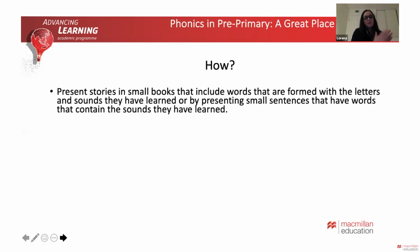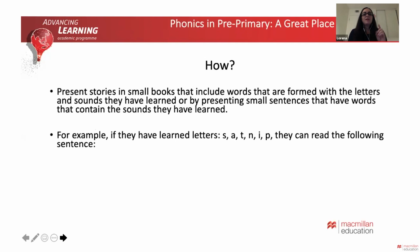Okay, so little by little, when we start teaching them pre-reading skills, we can start presenting stories in small books that we make or that we can have handy that include words that are formed with the letters and sounds they have learned that we're teaching, or presenting small sentences that have the words that contain the sounds they have learned. For example, if they have learned letters S, A, T, N, I, P, they can read the following sentence. Pat is an ant.